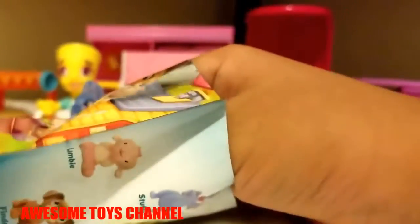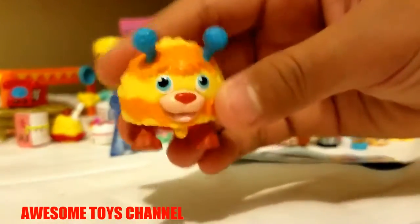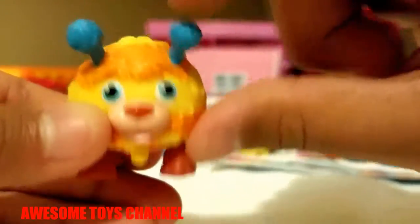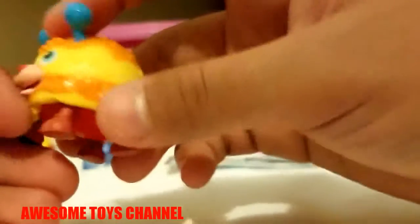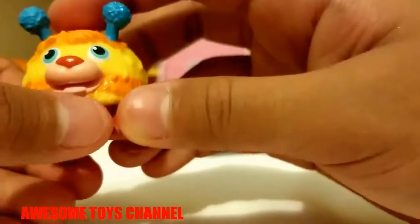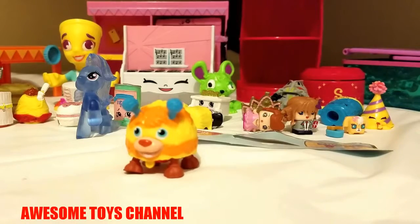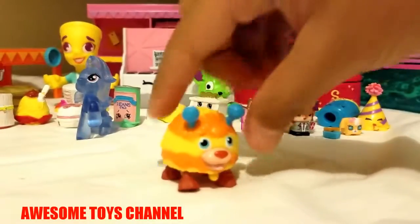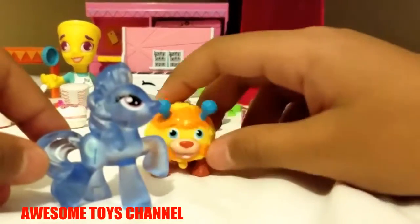I feel something like fuzzy and like, oh, this is so cute. We got Scribbles. Oh, he's so cute. He has little blue things. He has yellow and orange. He has brown feet. He has a little brown nose and blue eyes. So pretty. And this is probably like his little collar. Oh, I was hoping to get Haley, but that's fine.